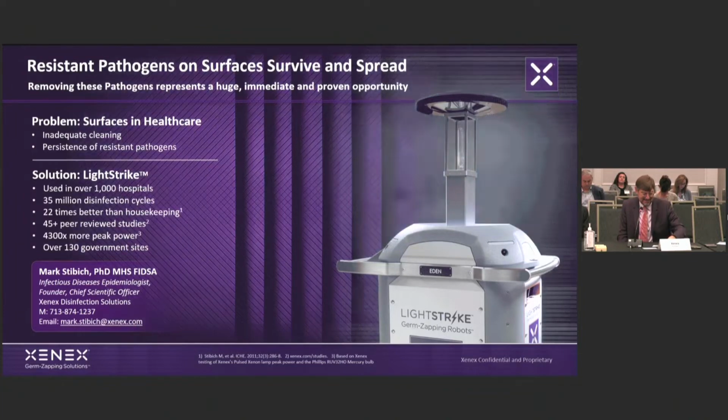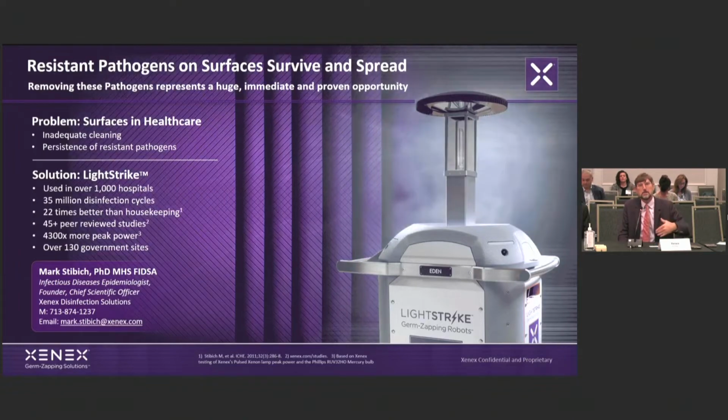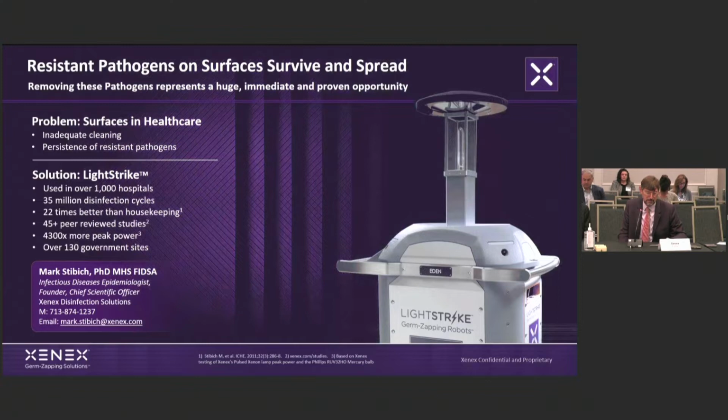Last things are, I would love to talk with any of you about this. In the time of this presentation, we've done about 50 disinfection cycles somewhere in the world. And that's really our mission, is to partner with our hospitals to reduce the risk of these pathogens, to help them achieve their goals of increasing patient safety.